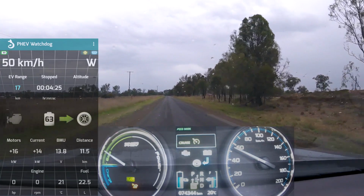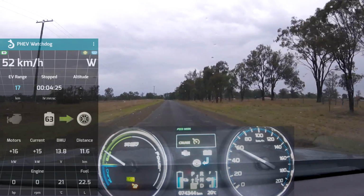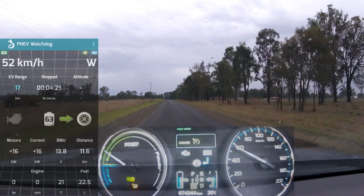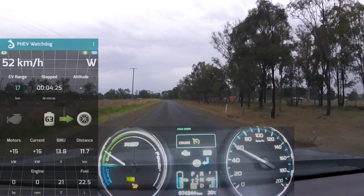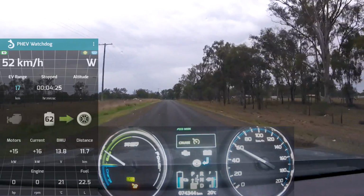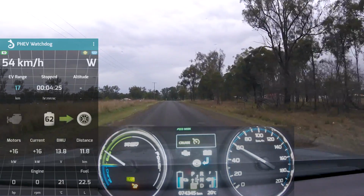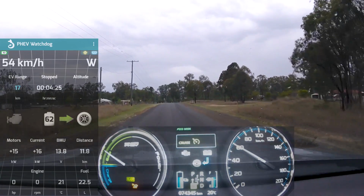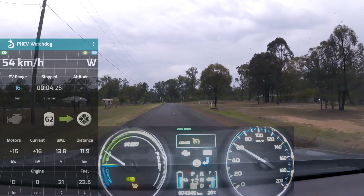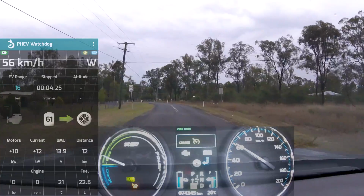Yeah, so the battery in the PHEV gets abused a lot while driving. It gets abused a lot. You can see now we're going up this hill. We are driving not even 60 kilometers an hour. I'm not accelerating, and we are using 16 kilowatts already, which is above the 12 kilowatt threshold of 1C. So we're stressing the battery already just by going up this little tiny hill here.